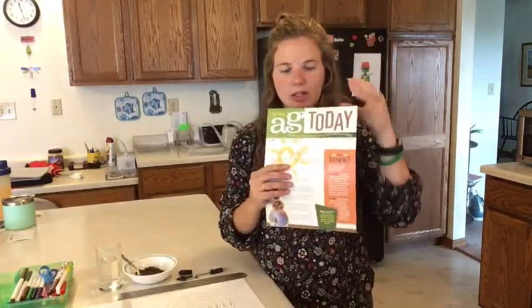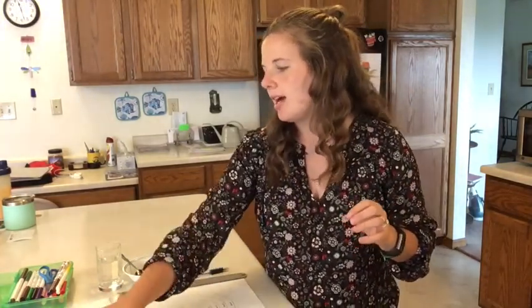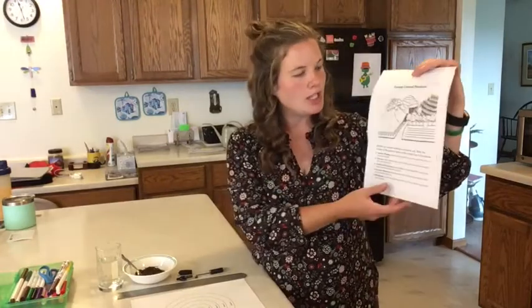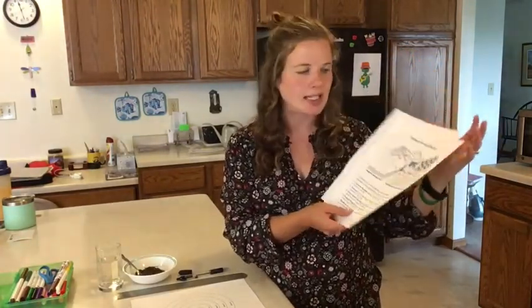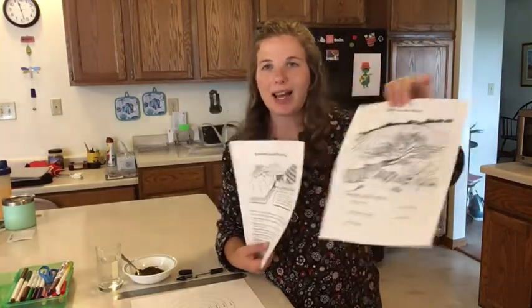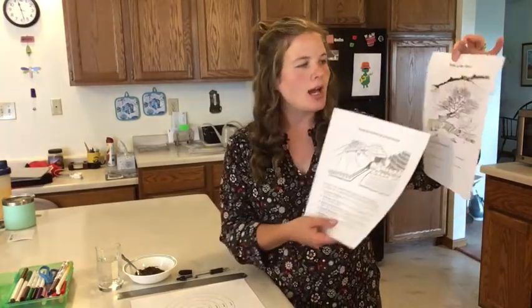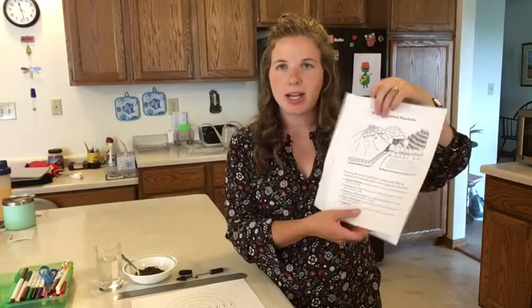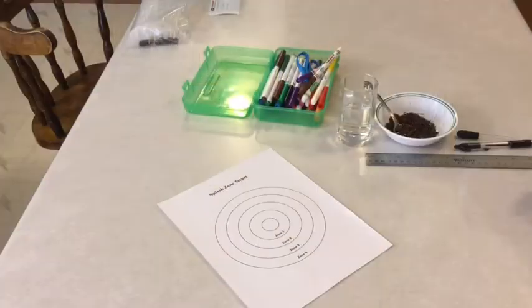In your kit, you also have an Iowa Ag Today, and if you don't have a kit, then this is available online, linked in the lesson plan. And you have an erosion control practice worksheet that talks about how there are different practices farmers can put in place to protect against erosion. And then Soils on the Move, which is looking at how there are different types of erosion. There's water erosion, wind erosion, and the erosion can look different depending on what kind of erosion it is. Okay, so now let's go ahead and get started on the experiment.